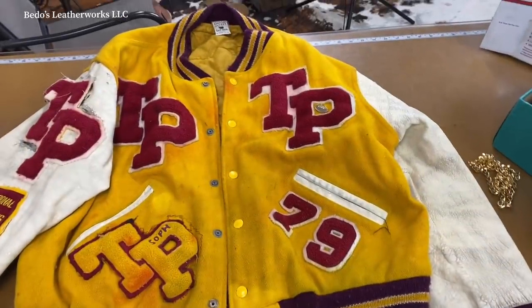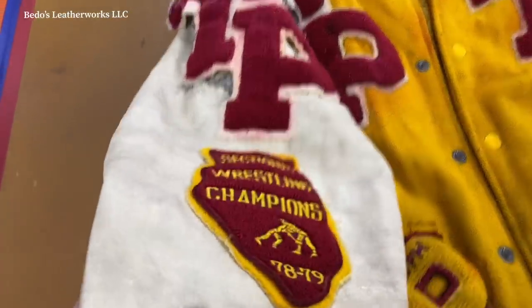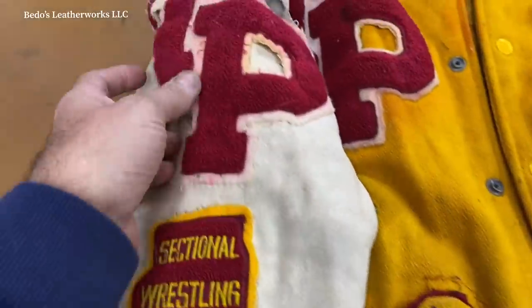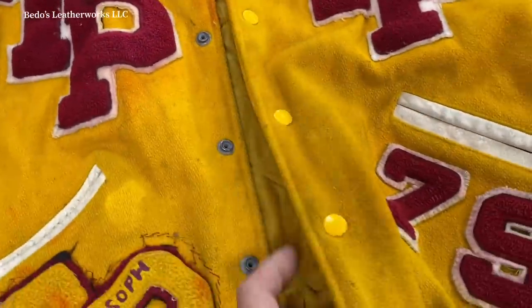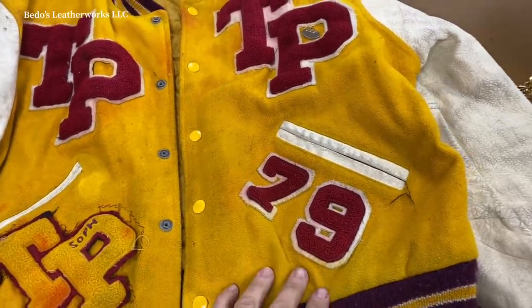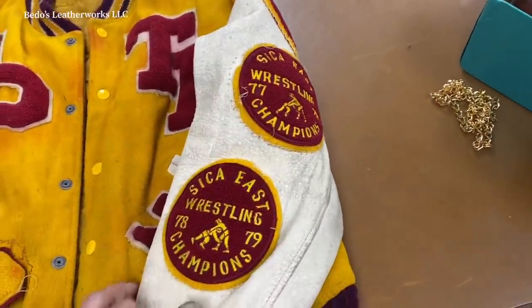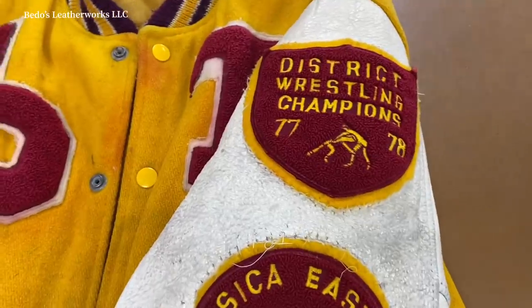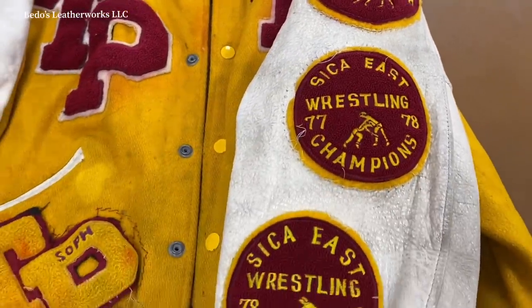All right, the second one is a letterman's jacket, as you can see, and it is from 1978 to 1979. And as you can see that it's been used pretty well. And the person is going to basically restore this jacket for the owner and give it as a birthday present. But we kind of missed the deadline for the birthday because my schedule just did not allow me to finish it for the birthday. But basically, we're going to disassemble this whole jacket.